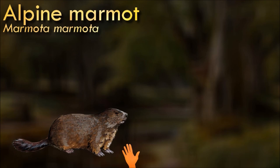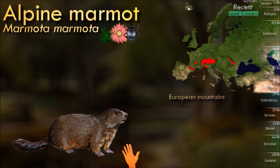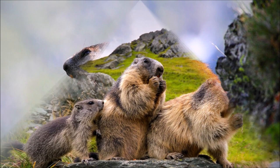The alpine marmot originates as an animal of Pleistocene cold steppe, exquisitely adapted to this ice age climate. As such, alpine marmots are excellent diggers, able to penetrate soil that even a pickaxe would have difficulty with, and spend up to 9 months per year in hibernation.